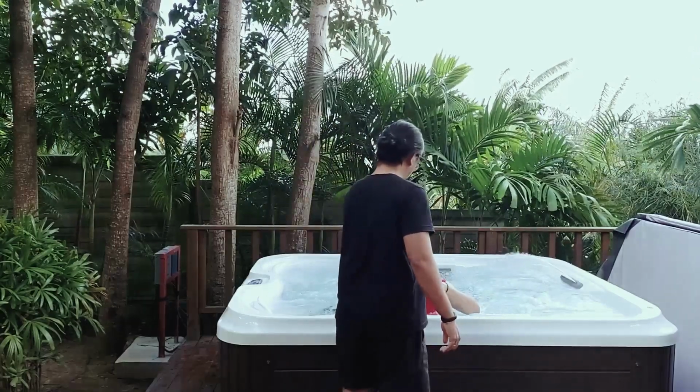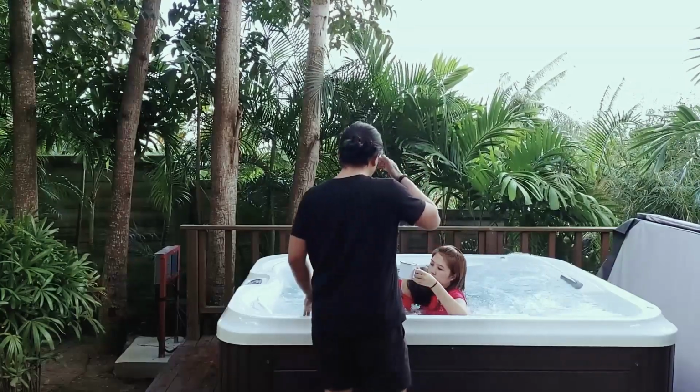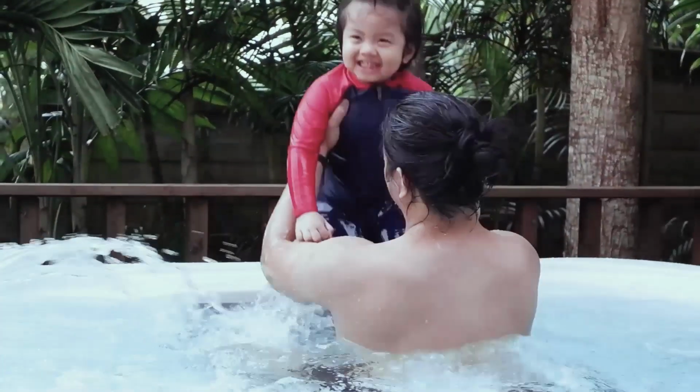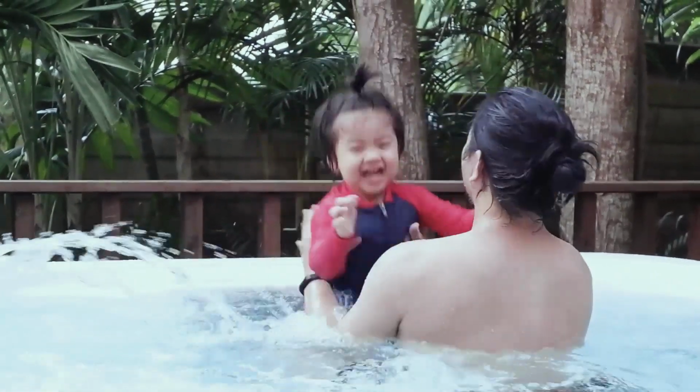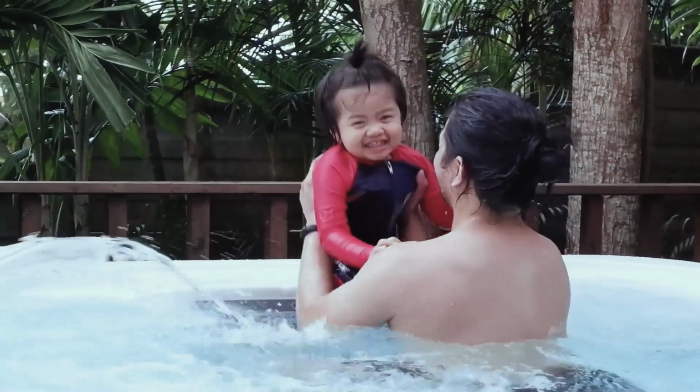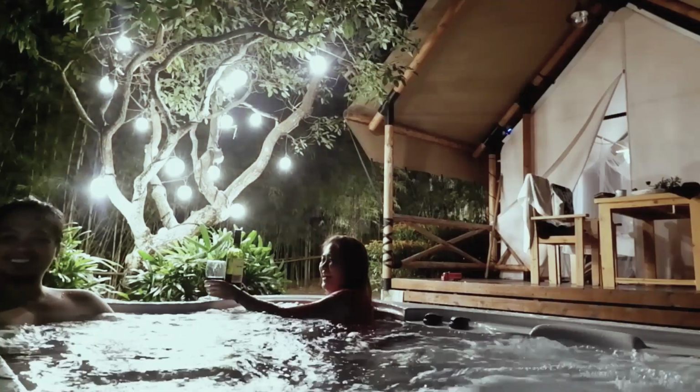Even though we're physically tired as we just squeezed in this vacation from our busy schedule, seeing how happy Kai is made us say, sobrang worth it. Kai took a nap and we finally had quiet time to ourselves.